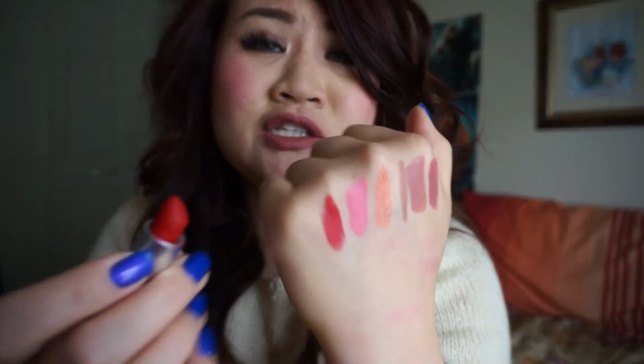And then this one is a matte, Ruby Woo. Again, it's one of those colors that's beautiful, but you can see how hard it is to swatch. It's such a beautiful color.